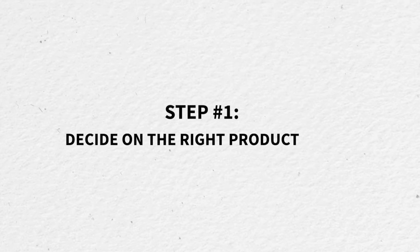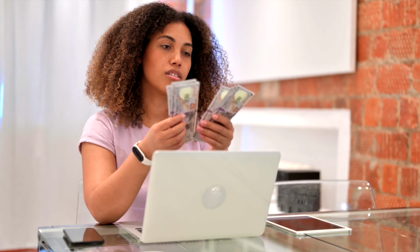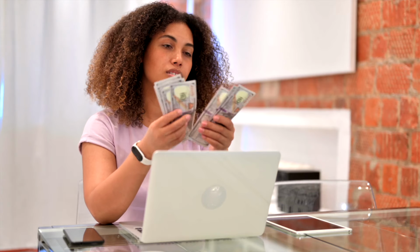Well, step number 1 is to decide what the right product is for you. I always say if you're not sure on this, to look at where profitability meets your passion. It needs to be something that's profitable and in demand online, right? Because the point is to make sales, to make money from this. So you don't want to offer something that nobody knows about and is not highly in demand.